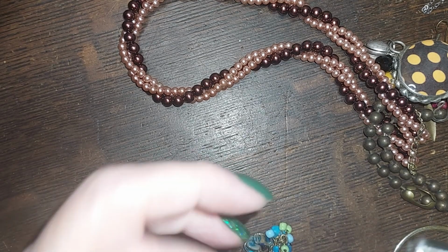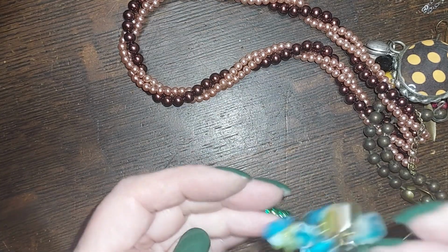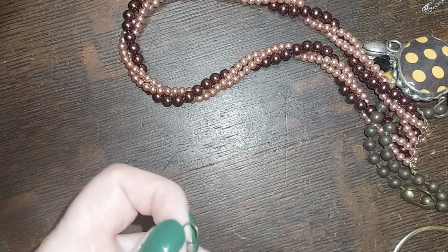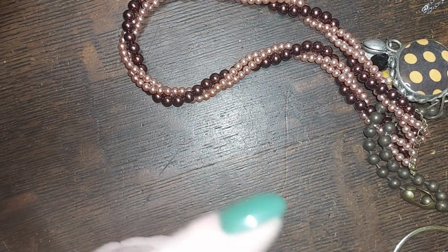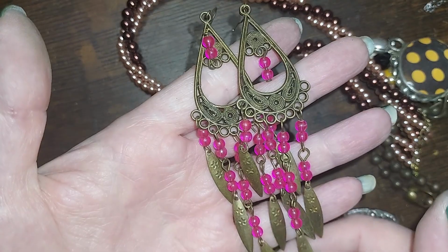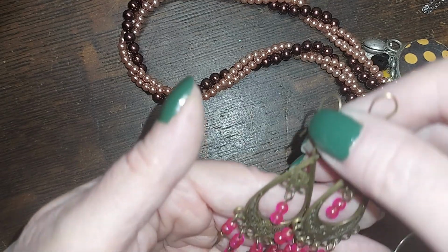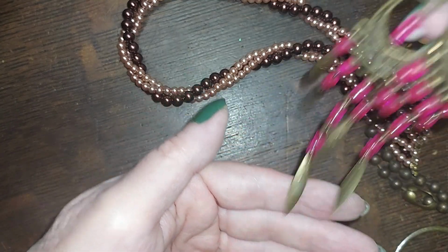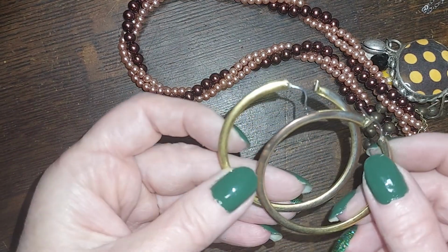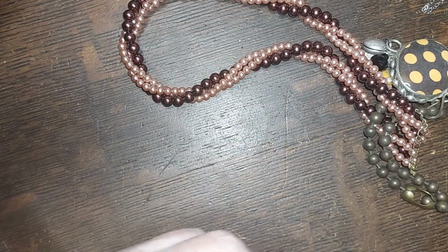More hooky hooks. These are shell and howlite. A dollar. And then we have these brass guys with pink beads, and the beads are plastic, so these are very lightweight. Crazy lightweight. We'll do those for two. And then this nice pair of flattened hoops. Oh, this one's a little discolored. You can have those if you want them.